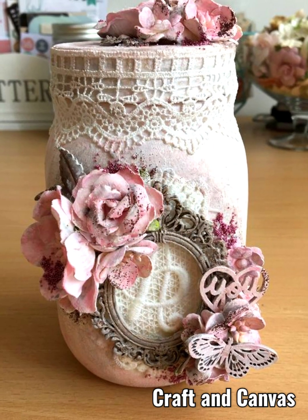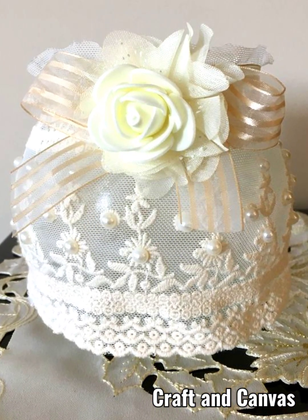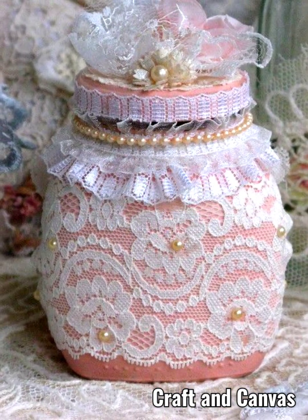You can start a small business with it. Remember, from a simple jar and a strand of light, you can create magic. Magic for your home, your heart, and your future.